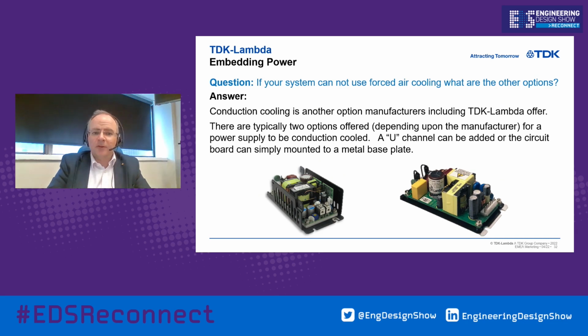If your system cannot use forced air cooling due to noise or no access to ventilation, what are the other options? Conduction cooling is another solution manufacturers, including TDK-Lambda, offer. There are typically two options offered depending on the manufacturer. The first is simply to add a base plate to the power supply, allowing thermal transfer from the power supply to the system enclosure. The second is to add a U-channel enclosure, again allowing heat from the circuit board to be distributed to the system enclosure.